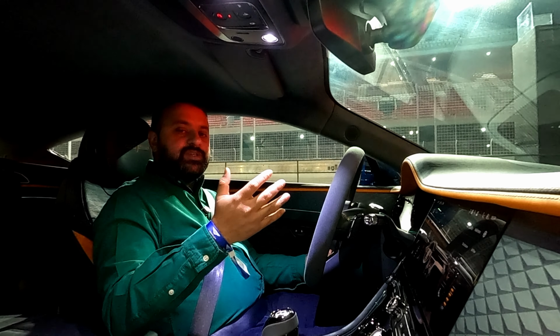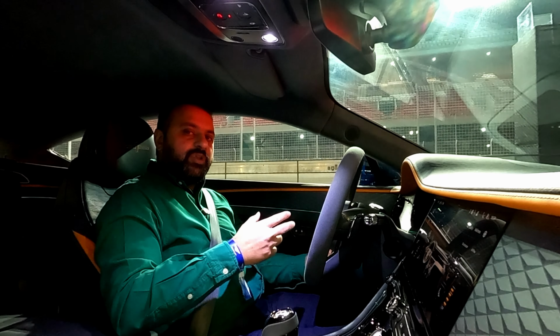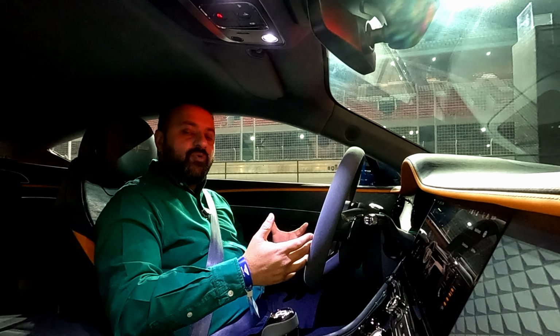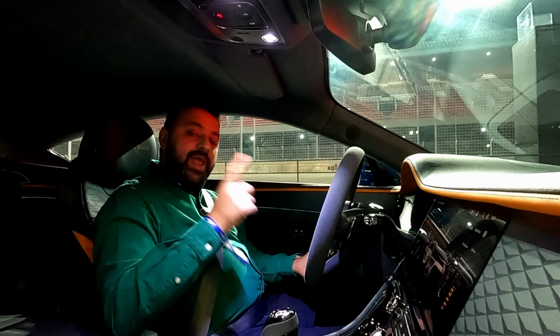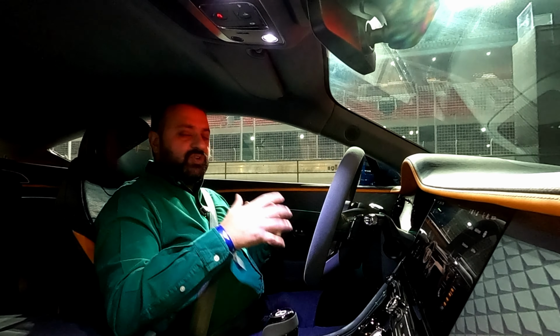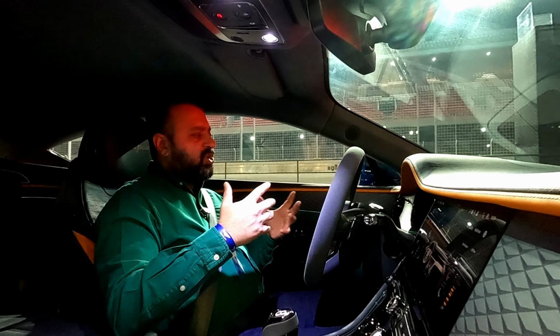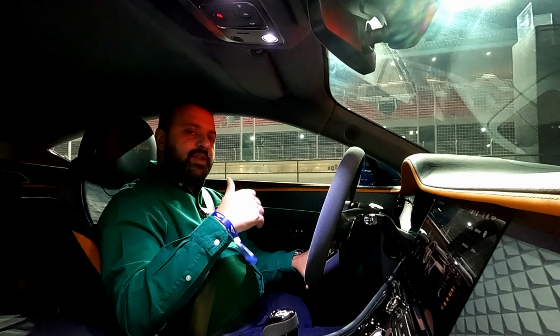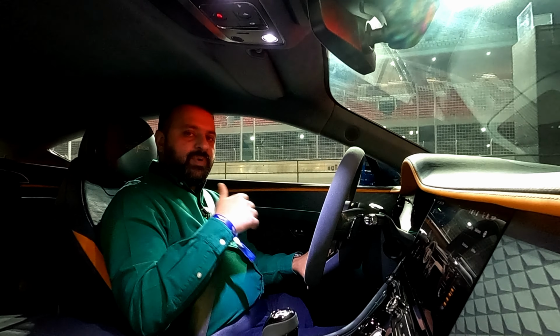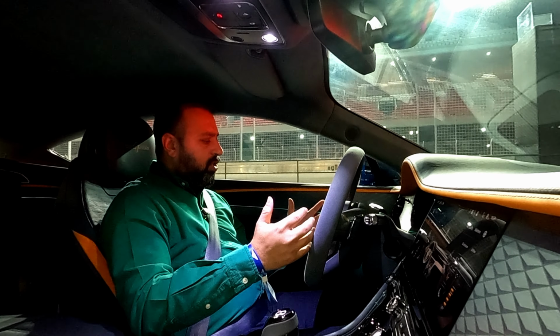Now, this is a whole new different league for the brand. Plug-in hybrid, more powerful than before. Plus, the car weighs 200 kilograms more than the previous generation. So there's a lot going on that's new for it, especially in terms of the new electrical architecture underneath the car. So I want to test this car out in a proper situation because it looks phenomenal.